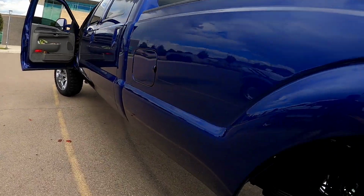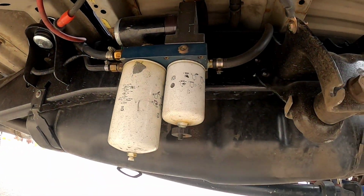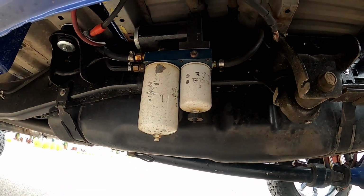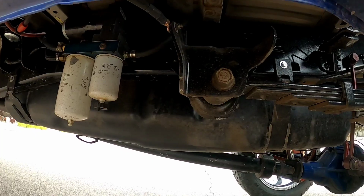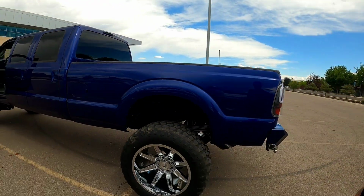What fuel system do you got on this? I think this one's FASS or Air Dog. I can't tell. I think it's the FASS 165. Okay, so you're getting plenty of fuel to that 12-valve Cummins.